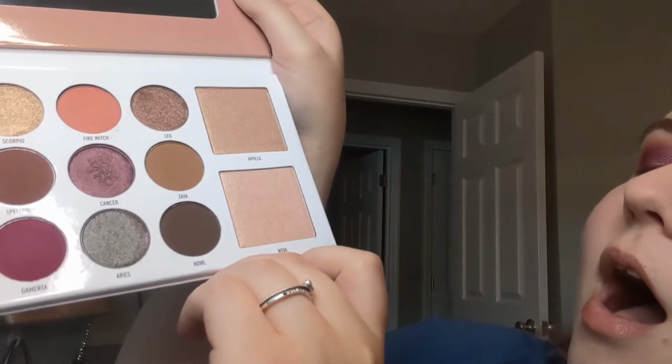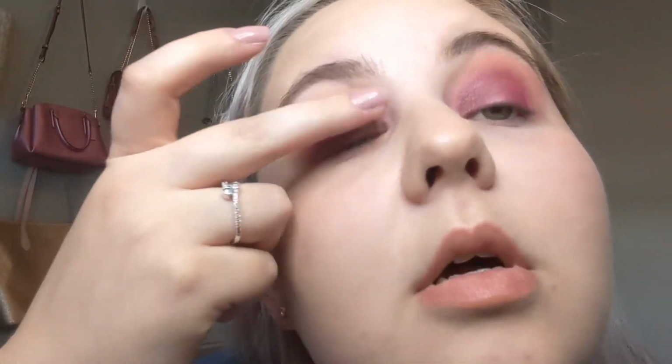We're gonna go into the shade Nova. I think it's supposed to be a highlighter, but I think it'll look really pretty, kind of packed on top of this shade, just to help brighten it a little bit. Oh, yeah, that looks good. Ooh, look at that. Do you see the difference? Oh my goodness, that's gorgeous. Yes, we are gonna do that.